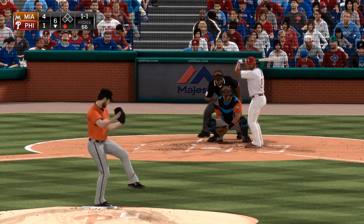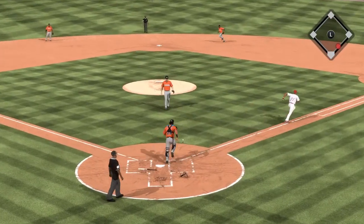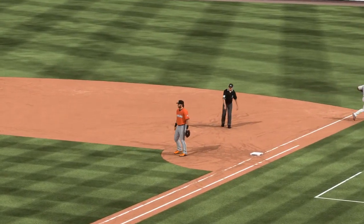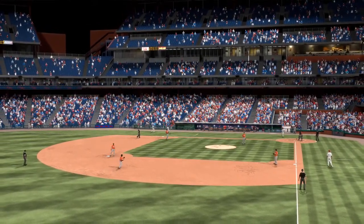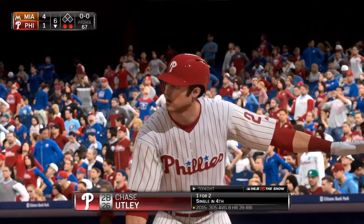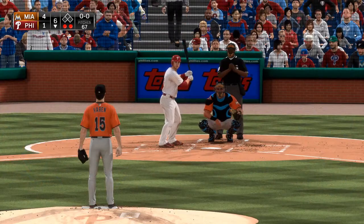Here's the 1-1. Swinging, a ball hit on the ground. Throw just does beat him to the bag as that was pretty close. The second baseman, number 26, Chase Utley will stand in. A strikeout victim his first time and then a base hit last time around.